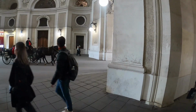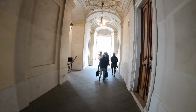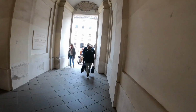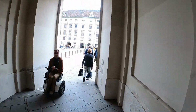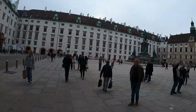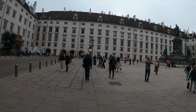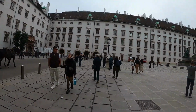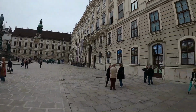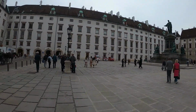And here's another horse and another one behind them. And this is just a very, very large building. And this is just part of it here. This opens up into another courtyard area. And I would say this is probably just maybe 25% of this palace building here.